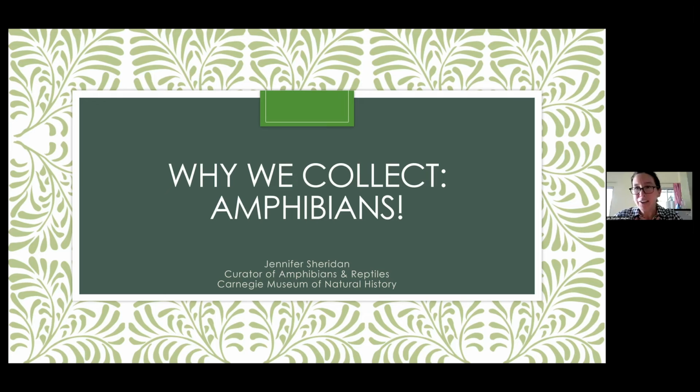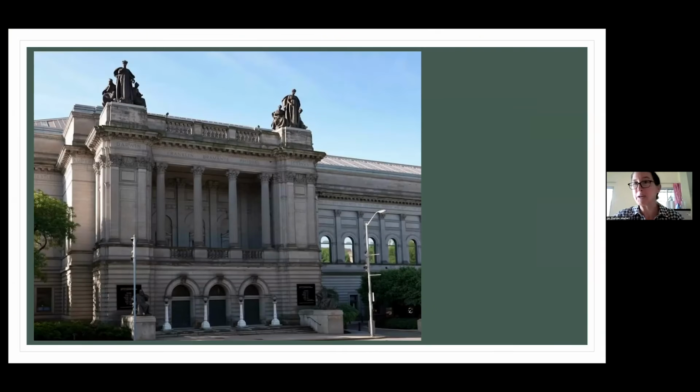So I am an ecologist and a herpetologist. An ecologist is someone who studies how organisms relate to each other or to their environment. A herpetologist is someone who studies amphibians and or reptiles, and I mainly focus on frogs. And I am the curator of amphibians and reptiles here. This is the Carnegie Museum of Natural History, located in Pittsburgh, Pennsylvania.